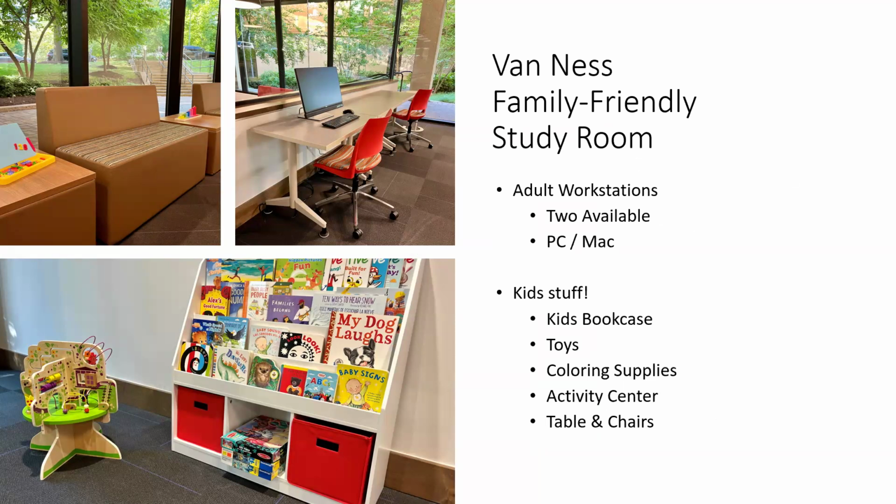There's a kids' bookcase that's fully stocked with a variety of books, and some of those books, we are happy to say, are bilingual in Spanish. There's even a few French and Asian languages in there. There are also a couple of toys, coloring supplies, an activity center, and as of Monday, there will be a table and chairs in there as well. There's also some lounge seating so the kids can feel free to spread out.